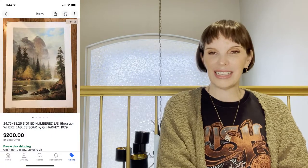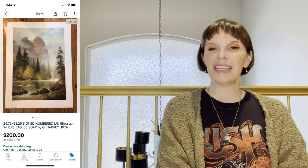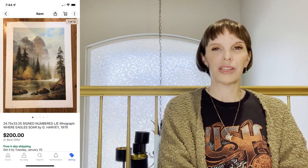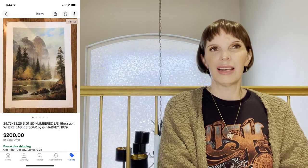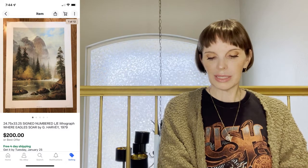Anyway, the next item is a signed limited edition G. Harvey print. This is something, we actually own another business, and it was acquired from that business that we own. That business has been in our family for a really long time, and there's a bunch of old stock from that business that it no longer makes any money from. So that old stock just really no longer has any value to that business. So our eBay business has since acquired that stock and is selling it. And that print sold on best offer for $200.